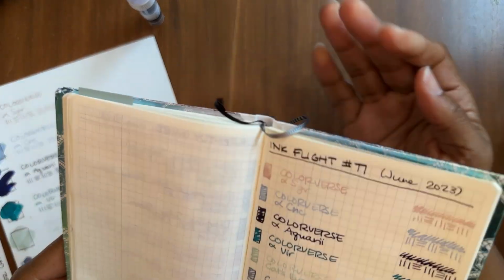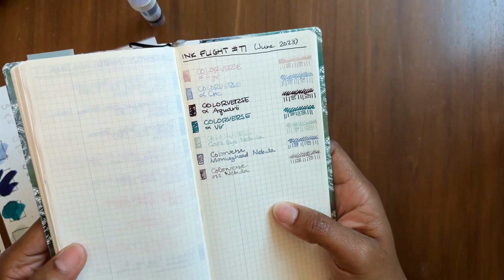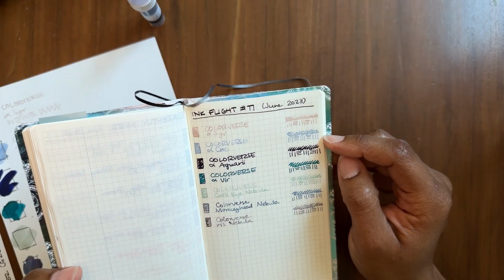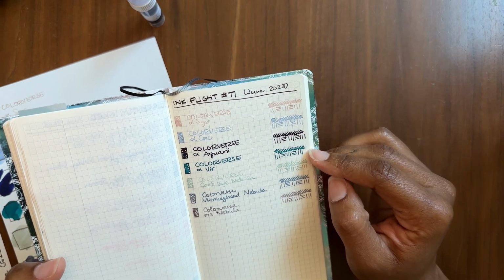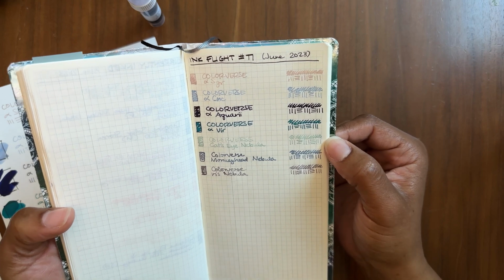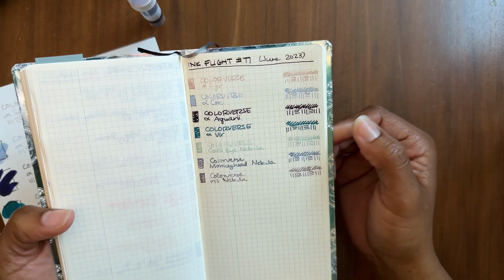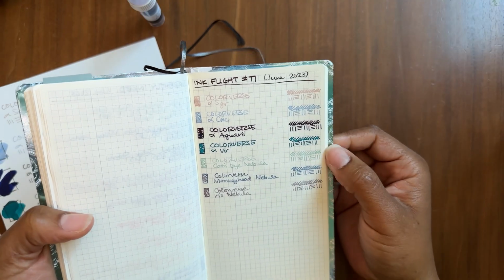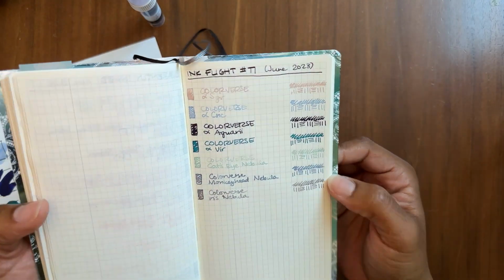Okay, now they've all been swatched. I really love this Iris Nebula. I like the soft blue of Alpha Cancer. I do love this strong teal. Cat's Eye Nebula was surprisingly nice. This is a color that I really do love. You can see by this cover that I do like these types of colors. All three of them match with this current notebook.